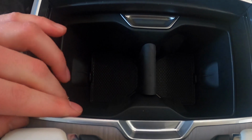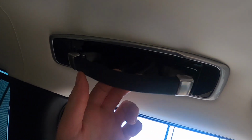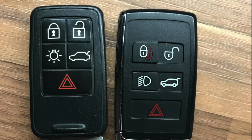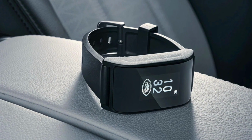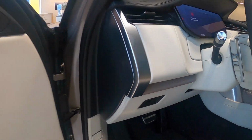The materials and quality of them is stunning as expected. This is just perfect. I have no other words to describe it. Even the grab handle is a very high quality item, and the action and mechanics of it is over the top. The key is the same like other Land Rover models, and there's also an optional activity key available, which is basically a rubberized bracelet.